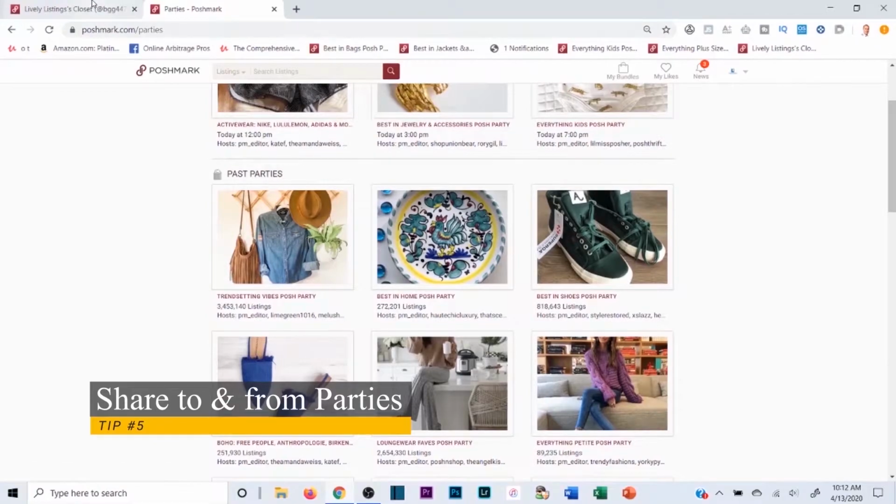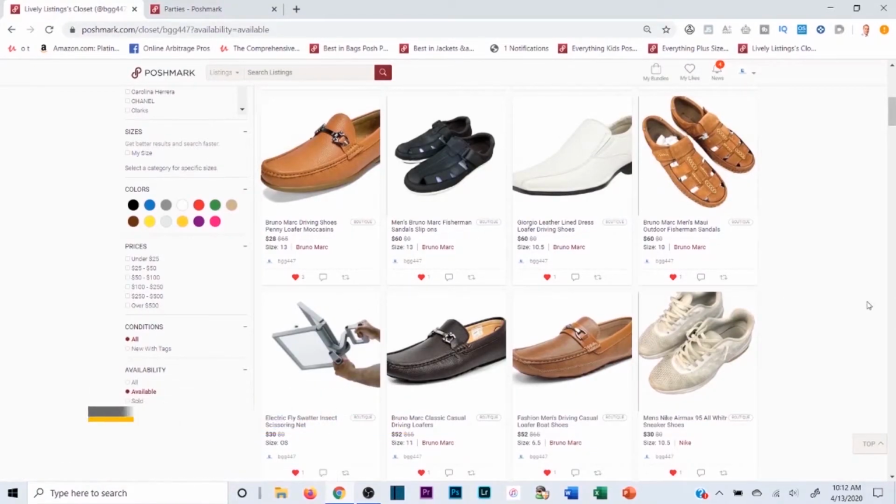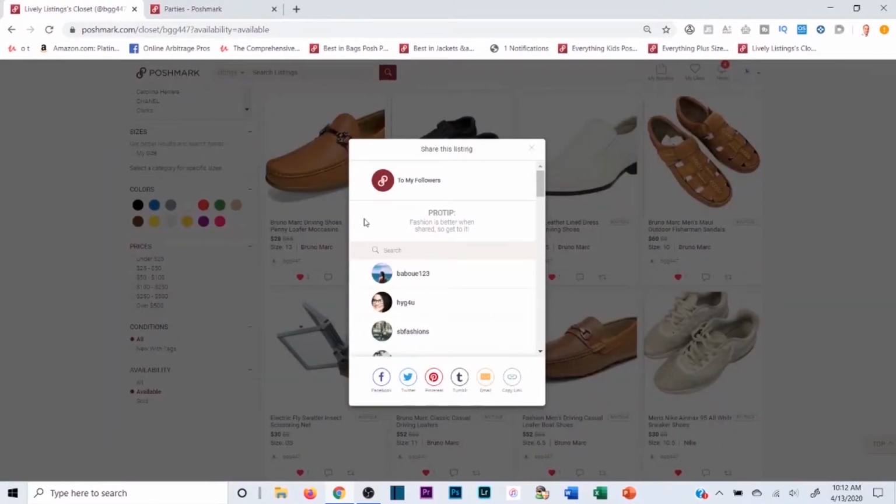So you want to share to parties, right? All the time. If there's a party going on, for example, let's say there's a shoe party going on. Well, I have a lot of shoes in my closet currently, so obviously I would share those shoes to the shoe party, right?